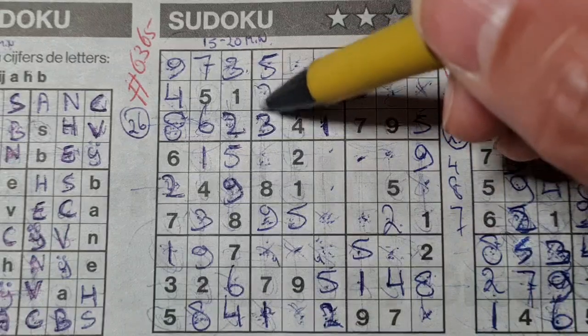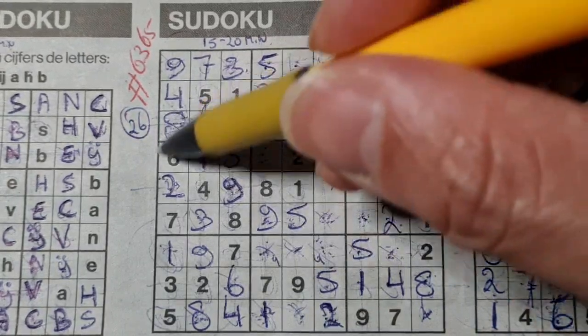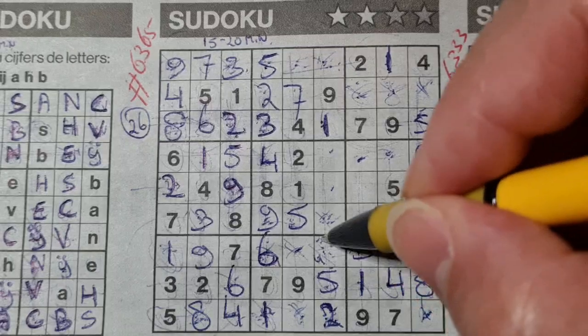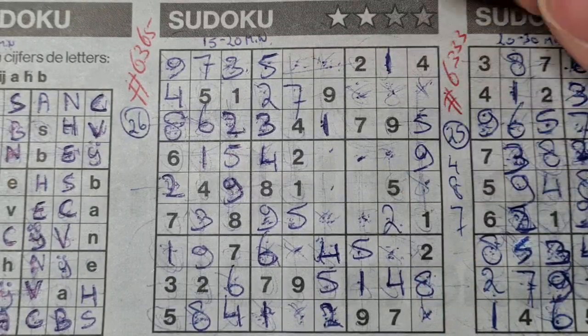The 1, the 2, the 3, 4 is missing. The 5 and the 6 is missing. 4 and a 6. We have a 6 in this row. No 6 there. 6 should be here. 4 goes there, and I've eliminated the 4 there, so the 4 goes here. Alright.